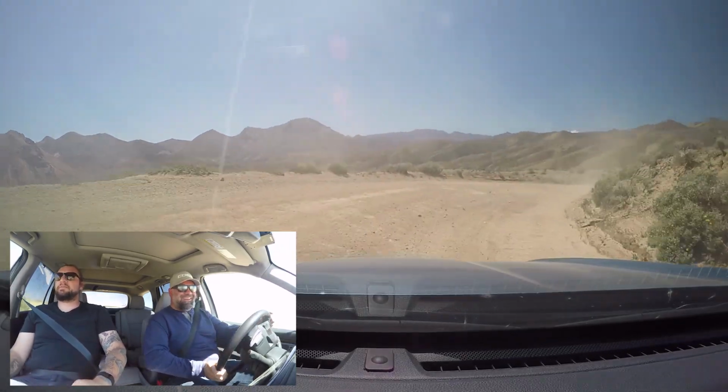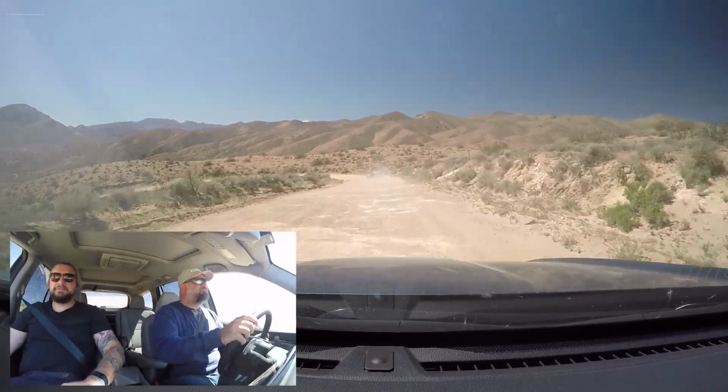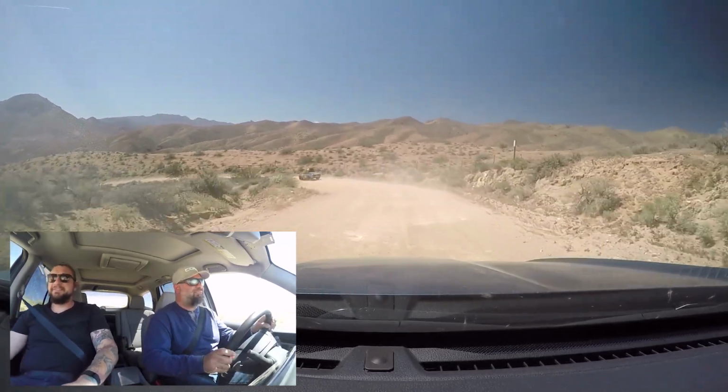Buy the Isetta. That would be a fun one. Spike just drove an Isetta and said it was the worst thing he's ever driven. Yeah, but it's fun. He didn't even say it was fun. He just said it was awful.